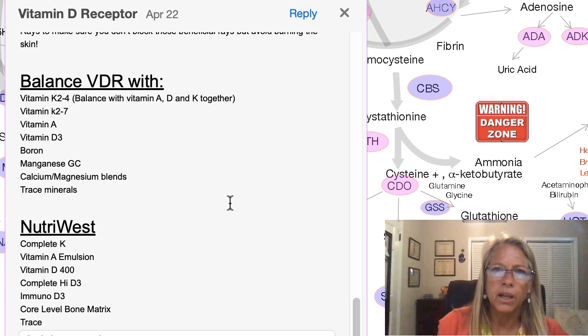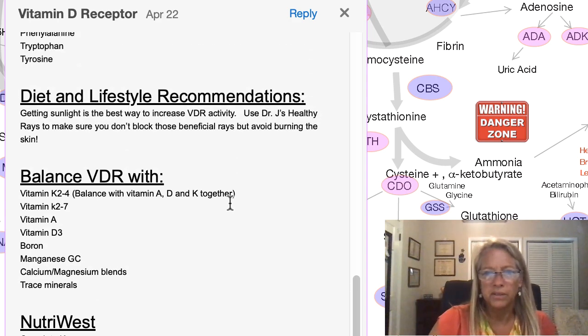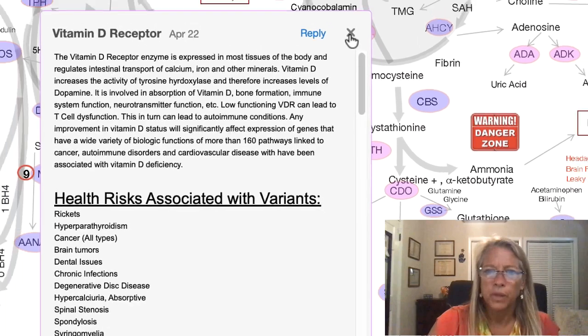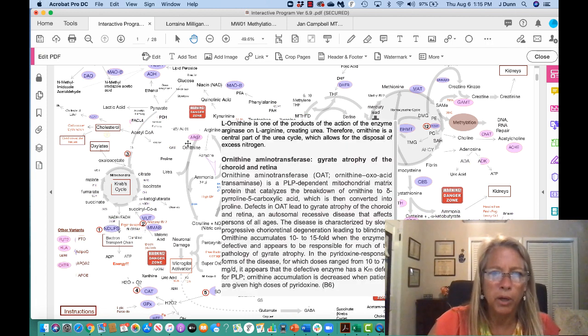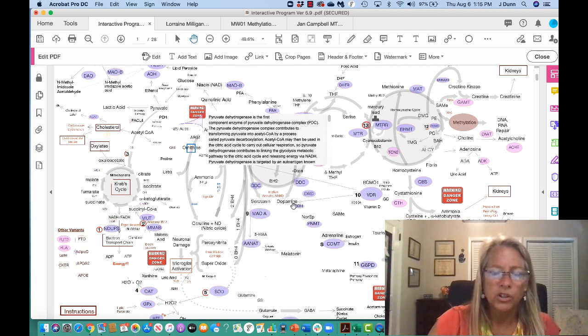But also looking at how well you absorb your fat-soluble vitamins. So you'd want to look at gallbladder function there as well. And there are some NutriWest remedies on there as well, and those are going to be changing soon. So every piece of this pathway is defined. Every word in here, if you pop it open, it'll give you a definition of what that means. PDH. So you can learn a lot in here, and there are lots of charts.